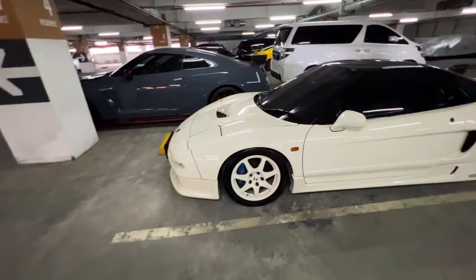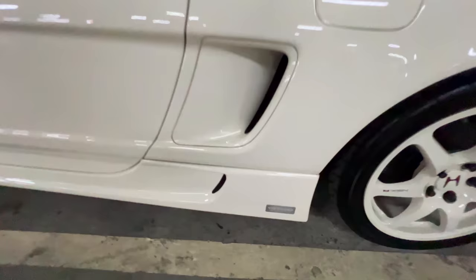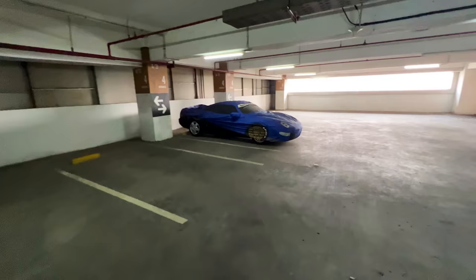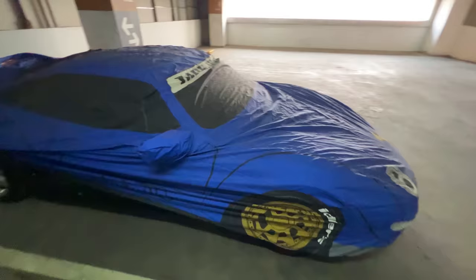I actually just noticed this NSX-R runs Spoon front calipers, and then on the side it's got Advanced side skirts. I'm sure Masa will be very happy to see that. And over here, another NSX. This is a regular Type S, I believe. Stock wheels, black, and it has one of those cool covers that Beetle Black makes here in Jakarta.